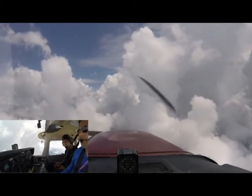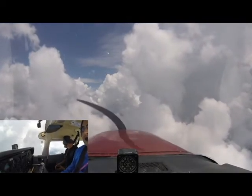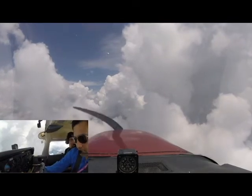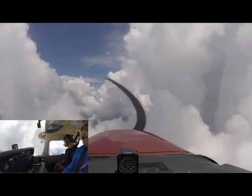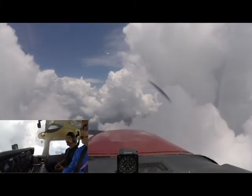Approach, you got Delta November 8, we're going left a little bit around the precip. 733 Delta November, approved when able, fly heading 050. 050 when able, 733 Delta November. So we're going to try to go around this pocket of weather here. So we're at 100, there's a level off. If you look around, there's a nice little clear gap over there.